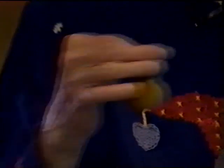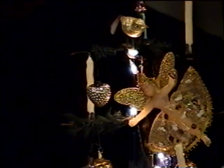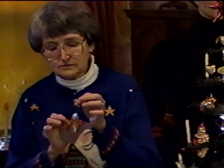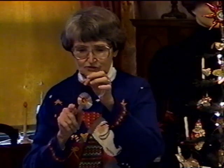Fruits were very popular. In the old days, they hung real fruits on the tree, so naturally many of the ornaments were copied after what was used on the first trees. They used a lot of spun glass. I only have one of these. I wish I had more of them, but they're very hard to find. If you have some of these, you're very lucky.